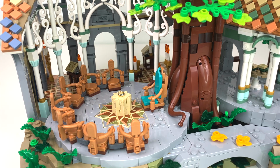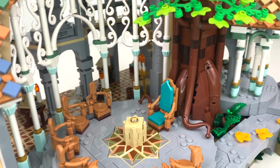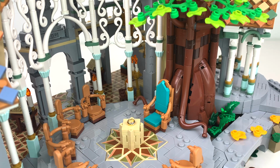That is really, really awesome. Like, I was not expecting so many prints in this set, and that's a beautiful star pattern, and you will see those prints used in another area of the set as well. Elrond has a very regal, throne-like chair. I love the little splashes of teal. I really think they pop against Rivendell's other colors.